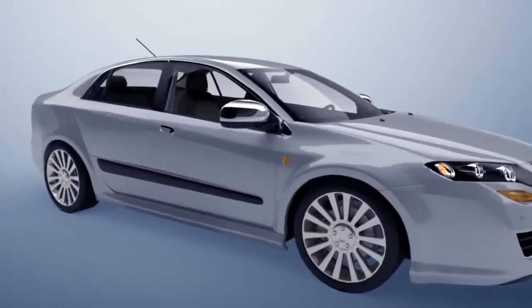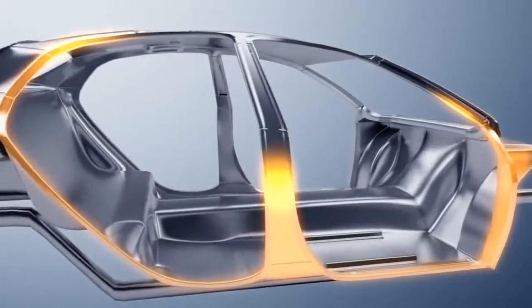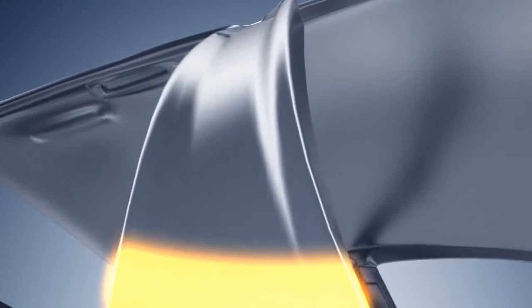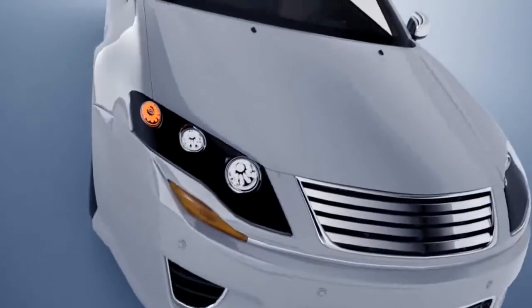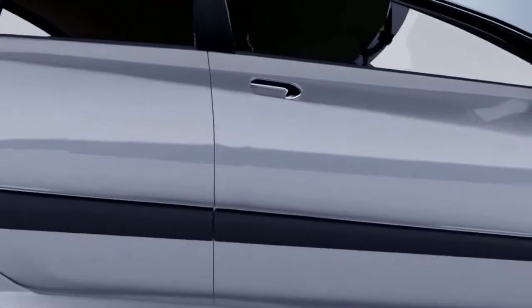Rust is your vehicle's worst enemy. It will deteriorate and weaken your vehicle's structural integrity over time. Krown prevents the damaging effects of rust on the roll cage assembly, extending vehicle life while improving driver and passenger safety. Protect your vehicle from rust annually with Krown, Canada's number one rust protection.